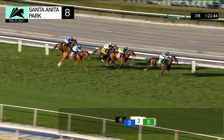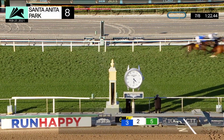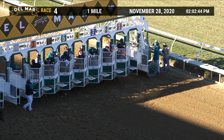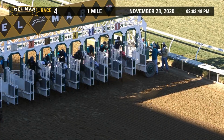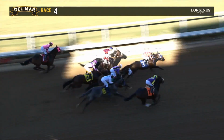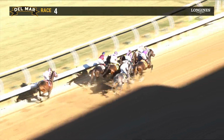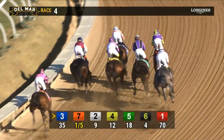Then he broke his maiden by 6, and then he's run 2 really bad races, beaten a combined 32 lengths in the first 2 Southern California Derby preps, the Sham and the Bob Lewis. But those were against Life is Good. The Bob Lewis was just a tough race for him. He adds blinkers now. That's going to be kind of the biggest factor that people will pick him on. But I just don't know if he has it because those last 2 runs were really bad. The Sham, I give him a pass because he was against Life is Good, not so much the Bob Lewis.